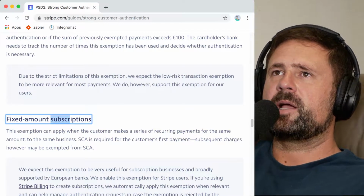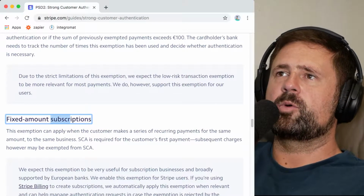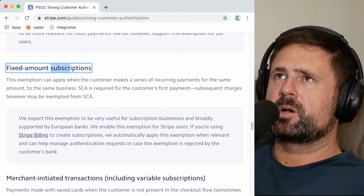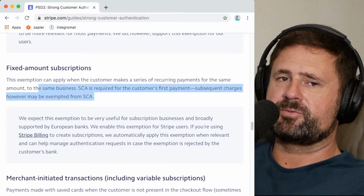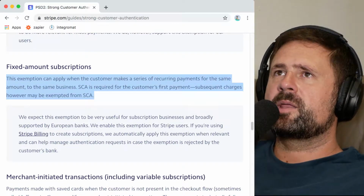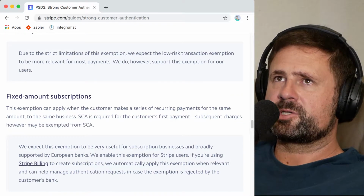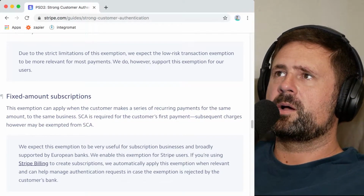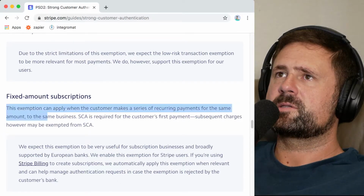I was like, that'd be magical. And then somebody replied to me and said that wouldn't be possible because it wouldn't work under strong customer authentication, right? You'd have to two-factor auth that. And I was like, wow, that's crazy. So there is an exception for subscriptions. If you have a fixed amount subscription, you can do recurring payments.